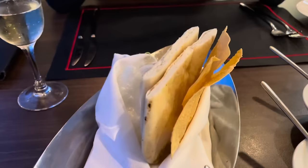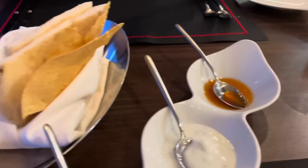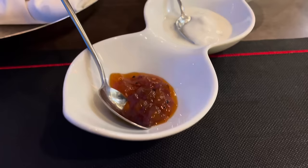Right, so we've just had a bread basket arrive. We've got prawn crackers, naan and papadum. We've got sweet chili sauce, a raita and a mango, which is spicy.